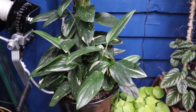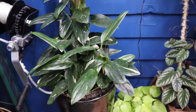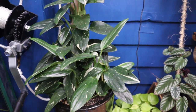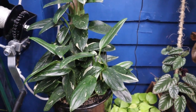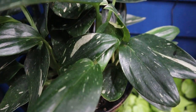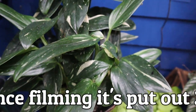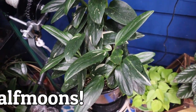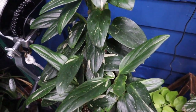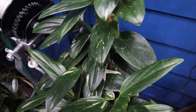And here's my Monstera stanleyana variegata. Like, if I could cuddle and sleep with a plant, you guys, I would do it with this one. It's perfect as far as I'm concerned. No, it doesn't have any half moons, but it's huge and it's healthy and it puts out a ton of new growth. I mean, look, have you ever seen a happier plant?